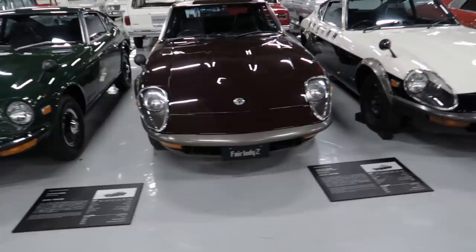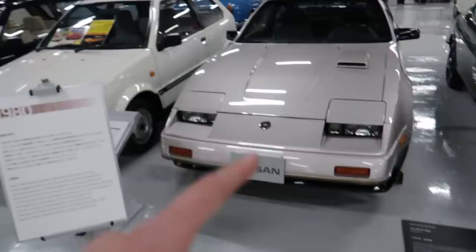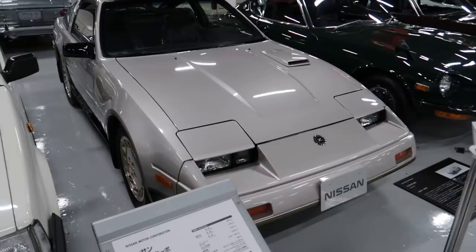Moving on, you can see some more Fairlady Zs here, and probably the cleanest S30s I've ever seen in my life. Very, very cool. This thing's nice too. Whew. 300ZX. VG30 twin turbo, baby. All right, let's keep going.